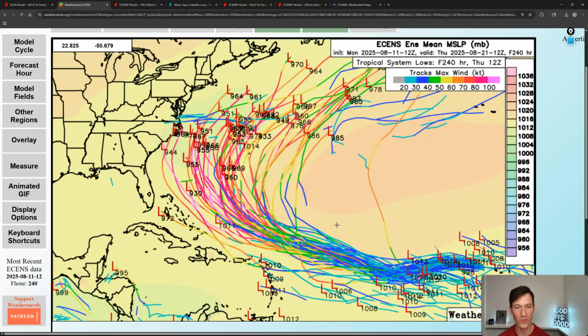Now, some people were making fun of me in the comments saying, how can you say it's a recurve when it hasn't even curved? And I thought about that, and I was like, you know, you're kind of right. But anyways, moving forward here, that's all model guidance.